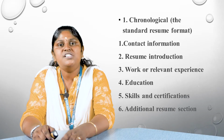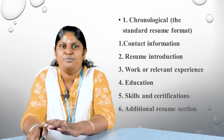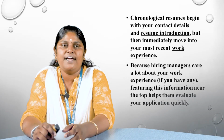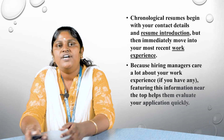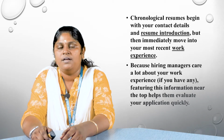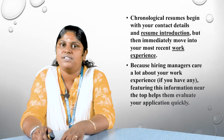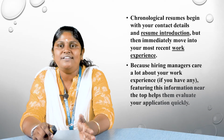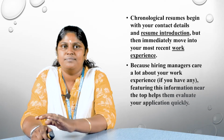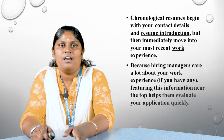So the chronological resume format is what the majority of people use to create their resume. Chronological resumes begin with your contact details and resume introduction, but then immediately move into your most recent work experience. Because the hiring managers, they care a lot about your work experience. And featuring this information near the top helps them to evaluate your applications very quickly. So you have to write your resume in chronological order.